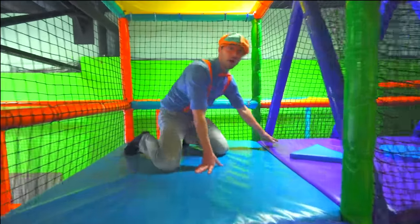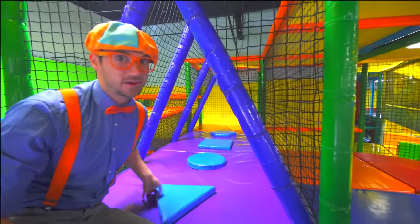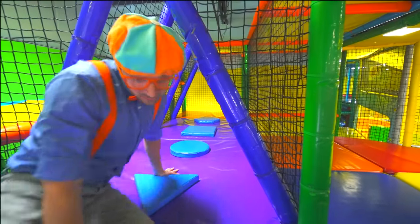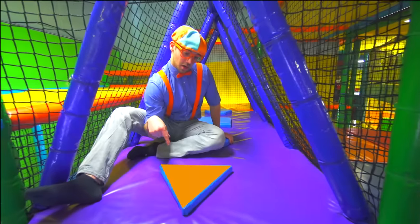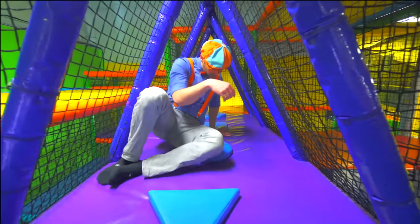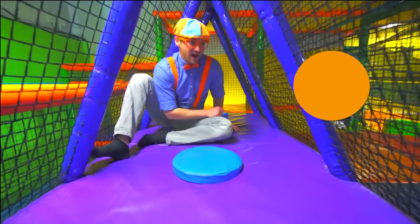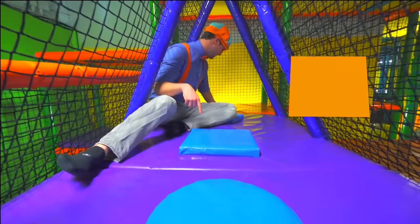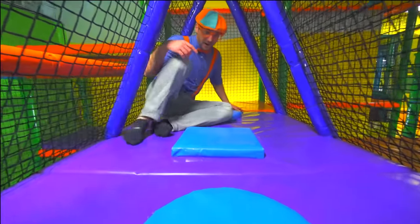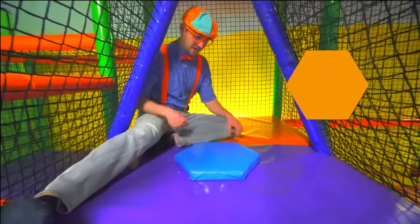Whoa! Look, we have some shapes right here. We won't go this way though, because I think it's the wrong way. But look, we have a triangle. We have a circle. We have a square. And we have a pentagon. Whoa!